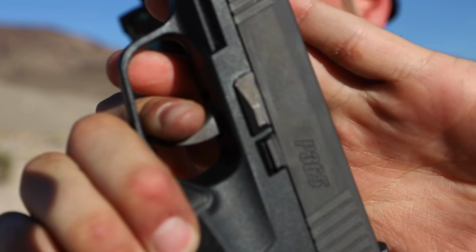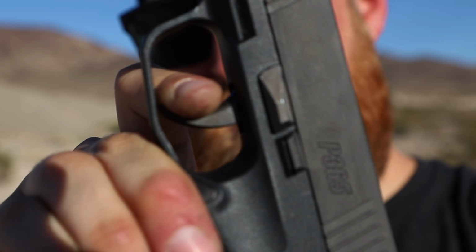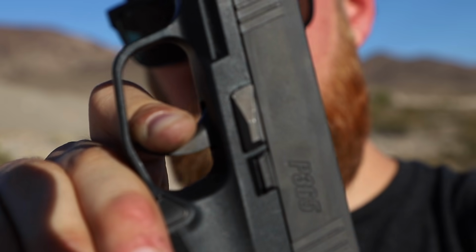The reset, slowly let out. Tactile, audible. For a stock trigger, I would say that that is very good, almost better than a lot of the competition out there, and you're right back at the wall for another break.